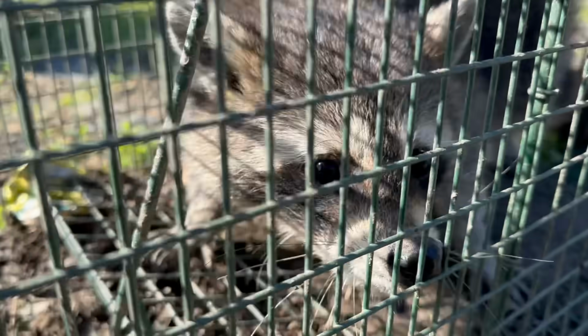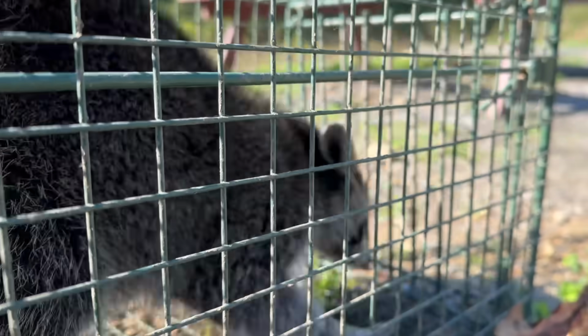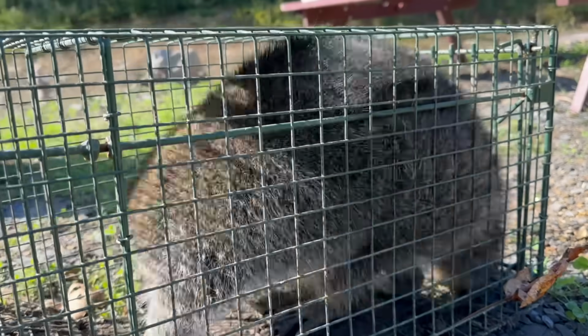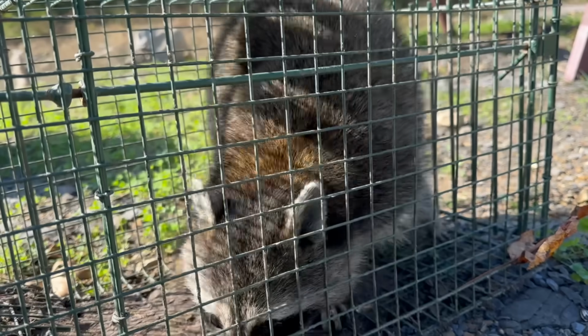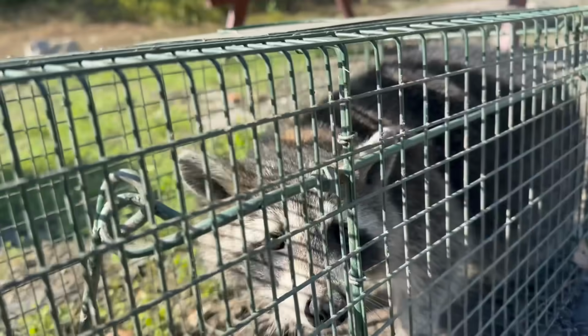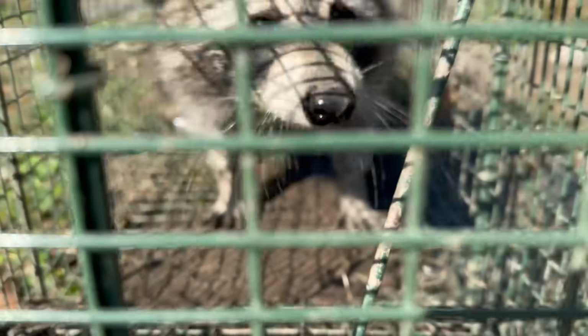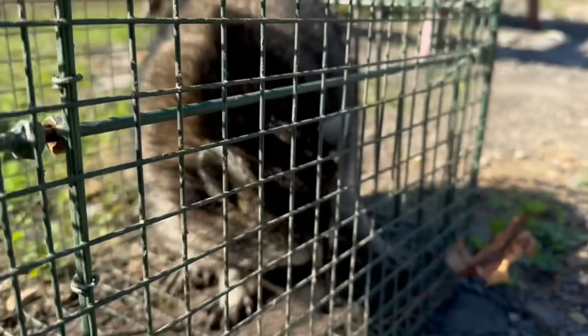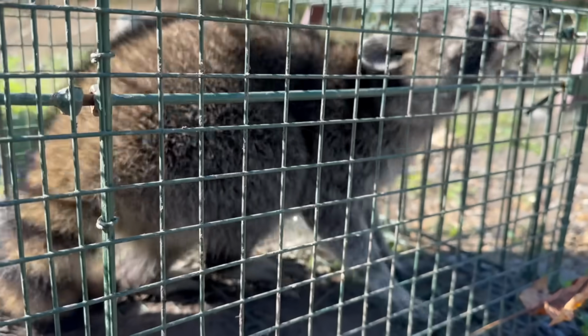Well, we got two options as to what we can do, and one of them is not to leave him here. Hello, raccoon. Hello, raccoon. Uh-oh. He's a big one, too. I would guess this is a boar. He's a big one. Yeah, I think we caught him on the Funyuns. So far, he's not been aggressive, but I think he understands there's not much he can really do.